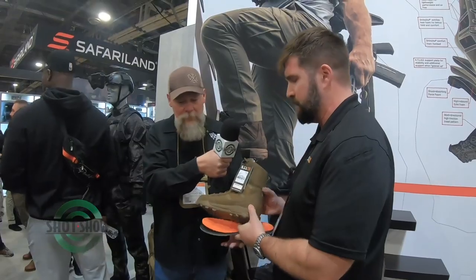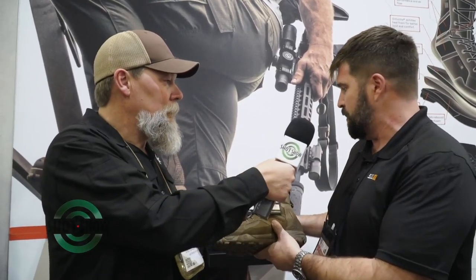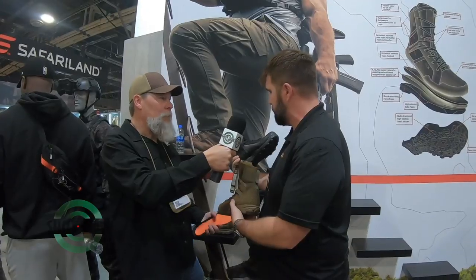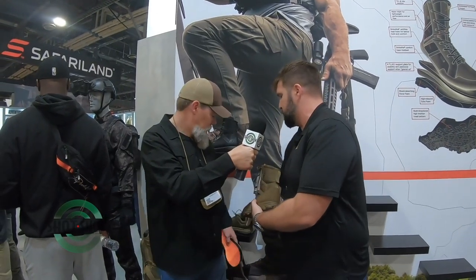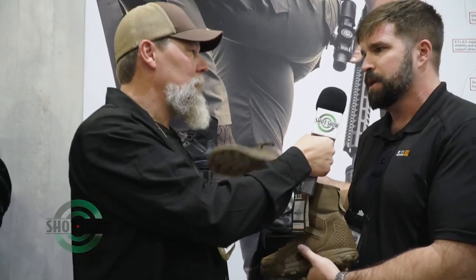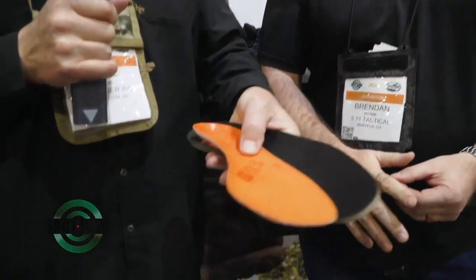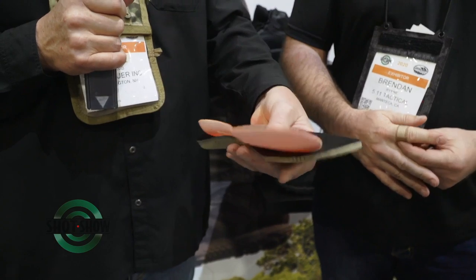It comes in a bunch of different styles. We've got our 8-inch in Dark Coyote, the mid, and our black polishable for law enforcement with the side zipper. And then the trainer, the lightweight trainer, something like when you're running in the woods. This is a big deal because I like really, really stiff shoes, like he said. I'm on my feet all day on the range, and this stiffener is really, really stiff. I like it. That's one of my favorite things about that boot.